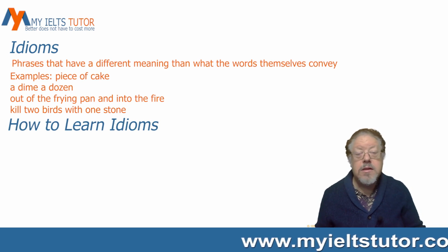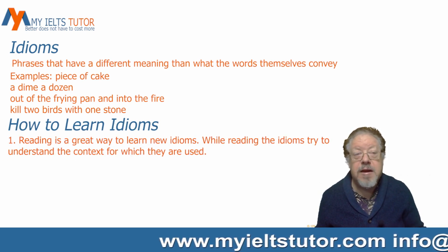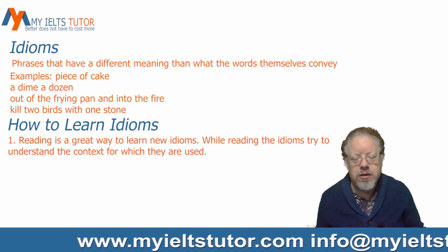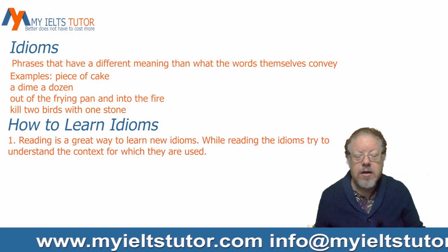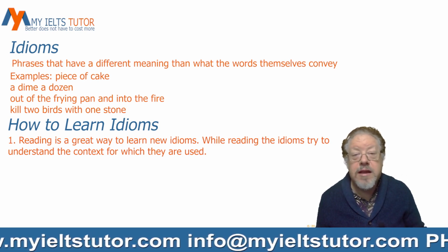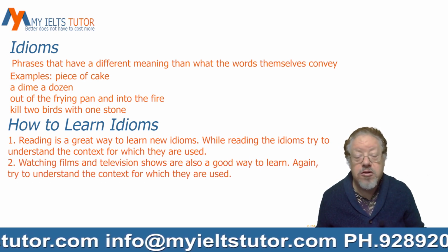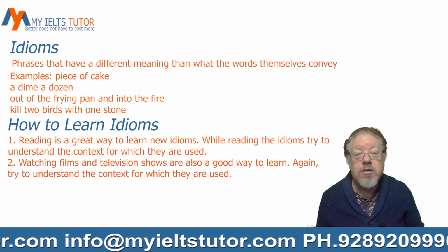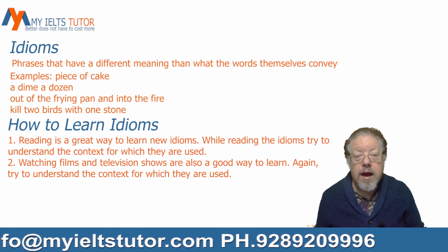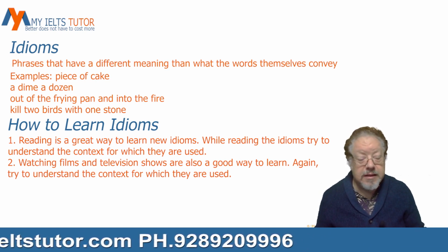Now, how to learn these is, again, reading is a great way to pick these up, especially if you read fiction. You'll find a lot of idioms in fiction. And then while reading them, try to understand the context for which they are used. Then watching films and television shows. That's also a great way of learning idioms. And again, try to learn the context in which they are used so you can understand them.